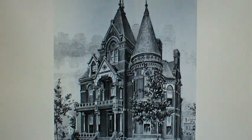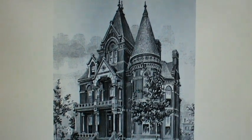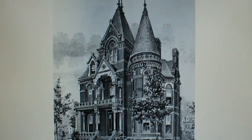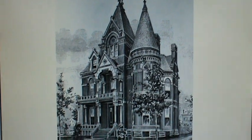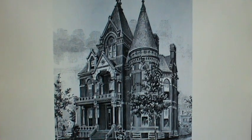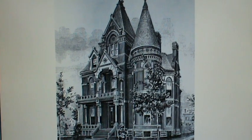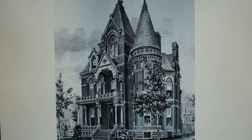This is one of the longest lasting Gilded Age mansions. It lasted for over 100 years. I like this one. This is like a castle mansion, a mini castle mansion, a mini mansion castle. It was bright, it was red in color. This doesn't exist anymore, it was demolished.